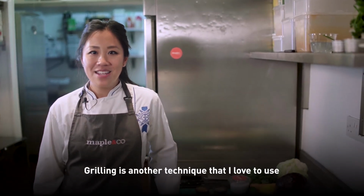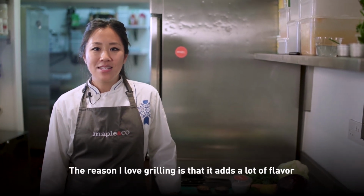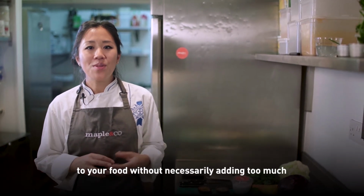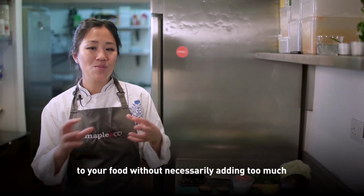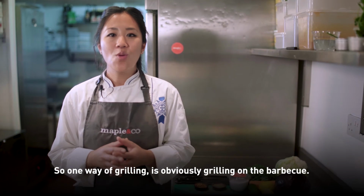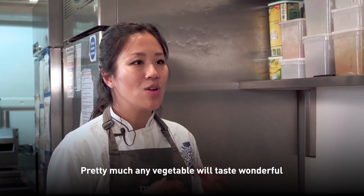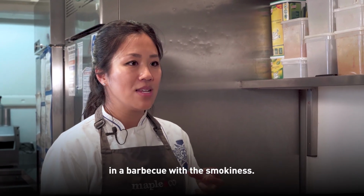Grilling is another technique that I love to use when it comes to cooking natural food. The reason I love grilling is that it adds a lot of flavor to your food without necessarily adding too much more oil or too many other additives to your natural ingredients. So one way of grilling is obviously grilling on a barbecue. Pretty much any vegetable will taste wonderful on a barbecue with the smokiness.